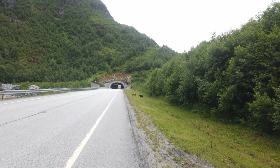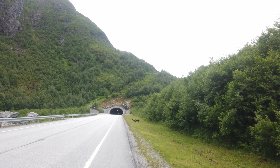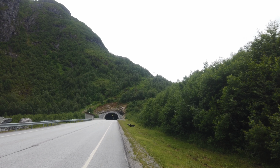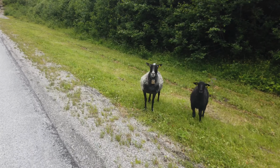I can't believe these sheep are hanging out right next to the road at the entrance to the tunnel. Very dangerous place. Cars come flying out of the tunnel. Man, these guys are going to be sheepskin rugs. Hey, you guys, be careful.